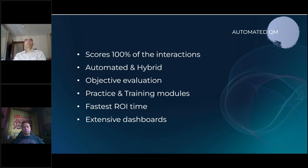Our AQM is a really robust solution. We can score 100% of the interactions. When a quality manager is looking at a form and has to tick some things manually because they're quite important and need to check the answers before doing the click, yes, we can do that. Or we can have a hybrid model. We can have like 3-4 fields automatic, and then we can have some manual evaluation added into it in one go.